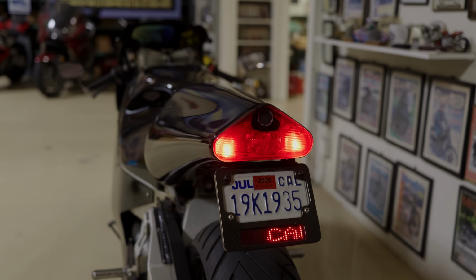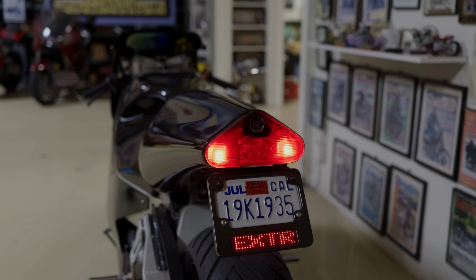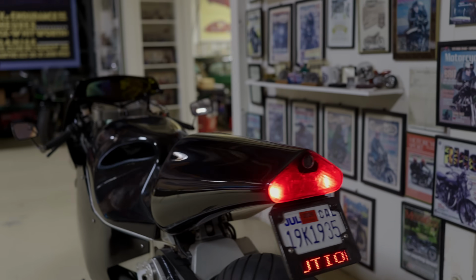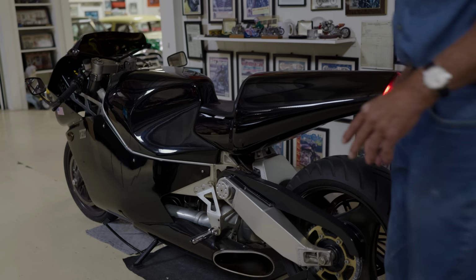Does it get really hot? Keep back. Flames? Yeah, caution, jet wash, extreme heat. Keep back. There you go. That's cool. You ride this thing? Oh, yeah. And it just shuts the Harley guys right up.